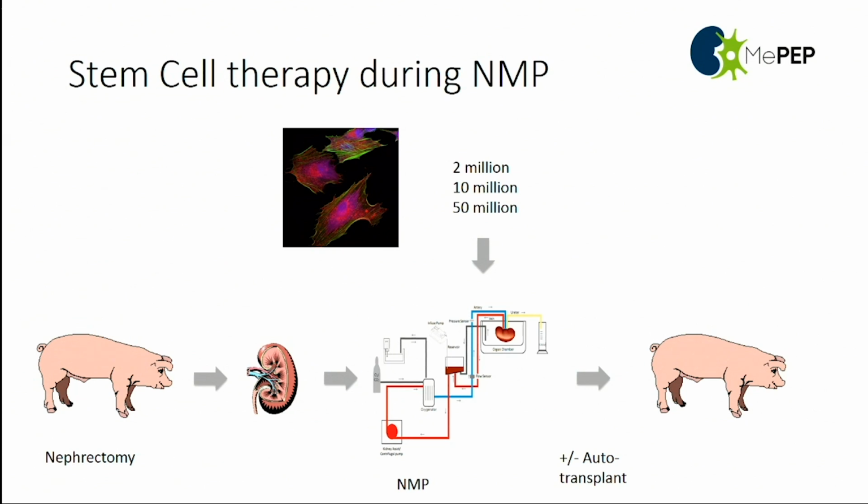And the questions were very simple. Where do they go? Can we find them? These questions are relatively unanswered. Do they have any effect? If so, what effect? So we weren't trying to be too clever. We just wanted to see if we could answer some simple questions. As part of this, there's a pig auto-transplant model.